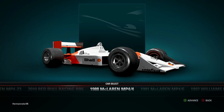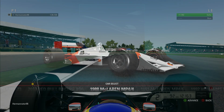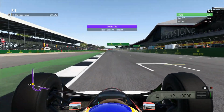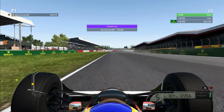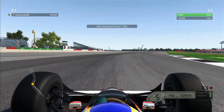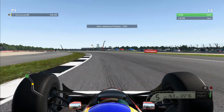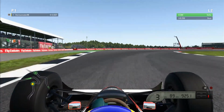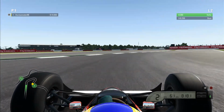F1 2017 content. But today we are starting a brand new series where we're going to be showcasing the classic cars, starting with the 1988 McLaren MP4-4, driven by Ayrton Senna and Alain Prost as well. And this car actually went on to win 15 of the 16 races that it competed in that season, 15 pole positions and 10 fastest laps. Ayrton Senna won the Drivers' World Championship in the season as well, and this was actually powered by a Honda V6 turbo. Boy, how times have changed.